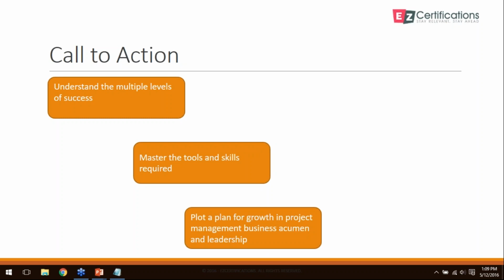Plotting a plan for growth. And this means not just where I am today and not just getting my PMP credential, but what do I need to do for the rest of my career? Not to compete with other project managers. That's of no consequence. What's important is how do I improve myself? Remember I was talking about monitoring and controlling? How do I improve? That's plotting a plan for growth.